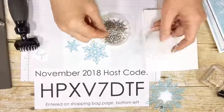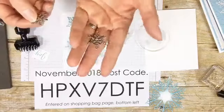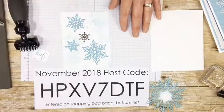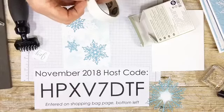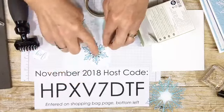Then we're going to add one of the trinkets. It's funny, I thought I would like this one better, but on most of the samples I thought this one looked better, I don't know why. So we're going to use that one and a mini glue dot, and that one is going to go right there.